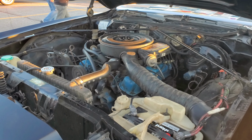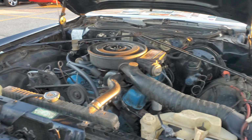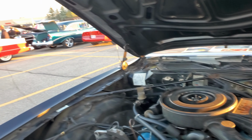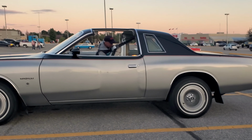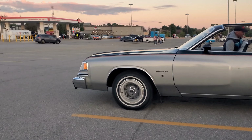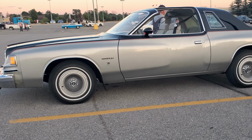Wow. That's different. This is a big old pan. Where'd you find this thing? I bought this one in Ingersoll. Yeah? And I had one. This is a 79. I had a 78. So you like the Magnums, eh?